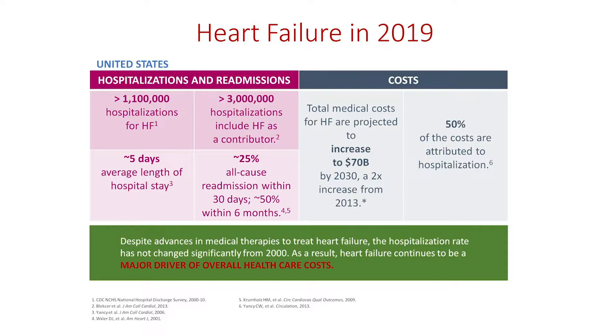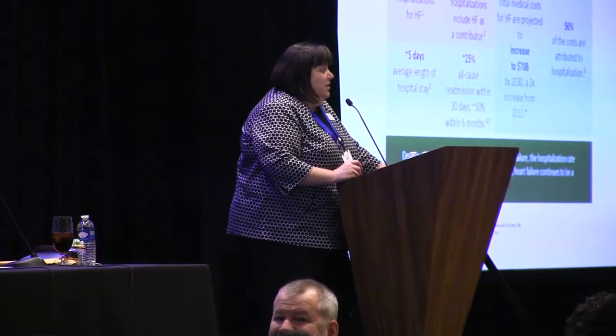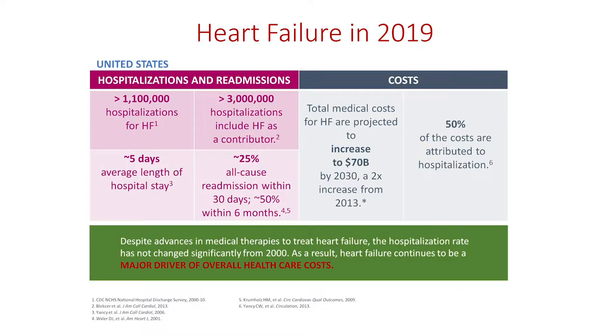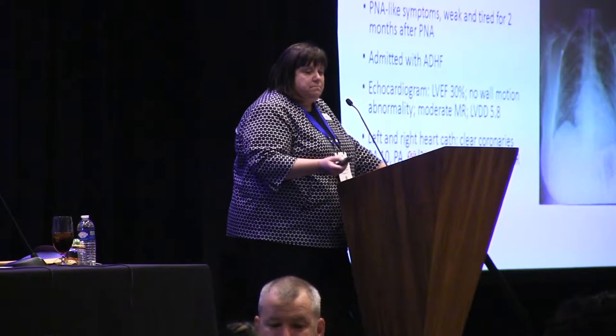And it's an expensive disease. We know those costs by 2030 are expected to rise to $70 billion. For those of you who read that AHA paper, can you tell me how much that will cost each taxpayer in the United States to care for just heart failure alone? Anybody know from that paper? $244 per taxpayer in the United States if we get to that $70 billion. 50% of that cost is due to hospitalizations. So obviously, keeping our patients well and out of the hospital is what we want to do, because cost is a major driver of care.